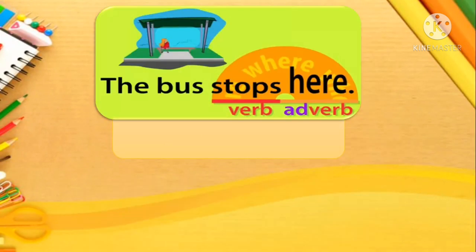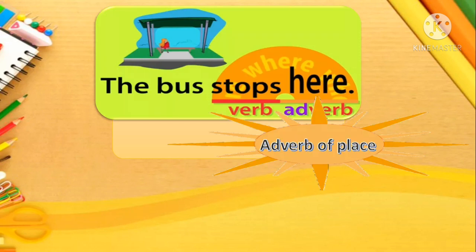In sentence number 3, where does the bus stop? The bus stops here. What is the word that tells where the bus stops? The word is here. It tells where the bus stops. The word that tells where something happened is called adverb of place. It tells us more about the verb stops. So here is an example of adverb of place.